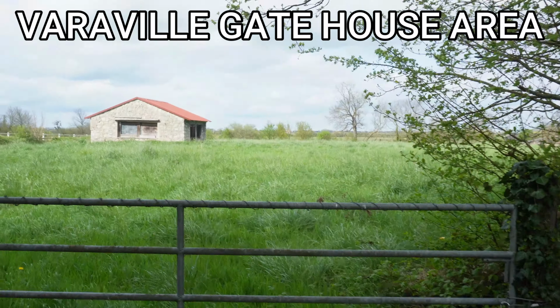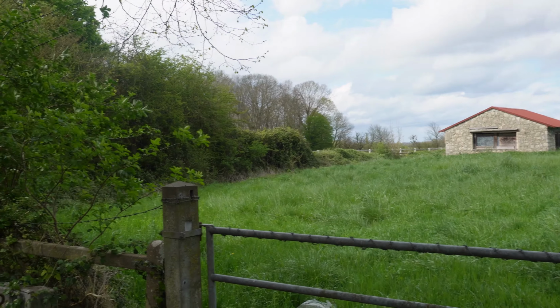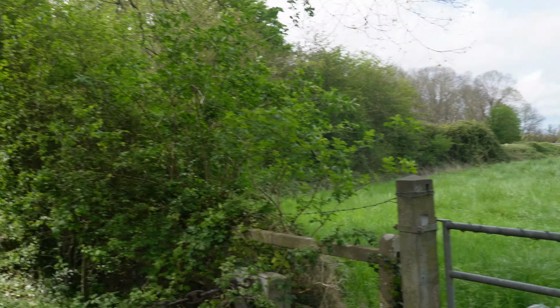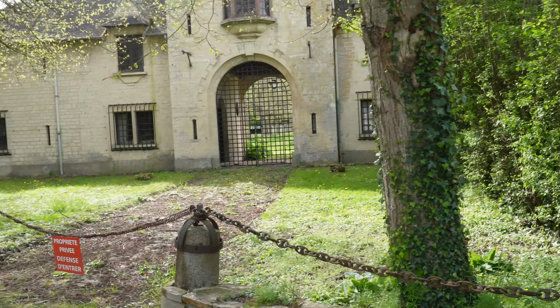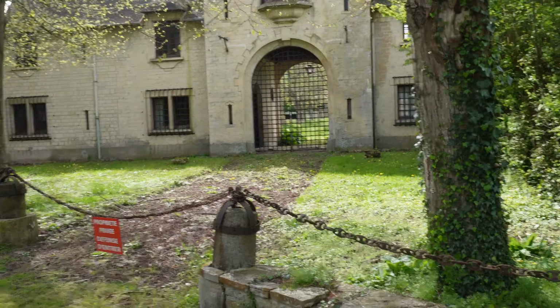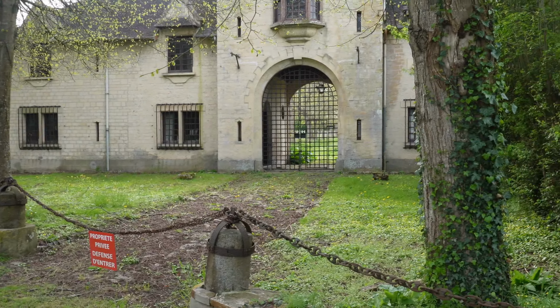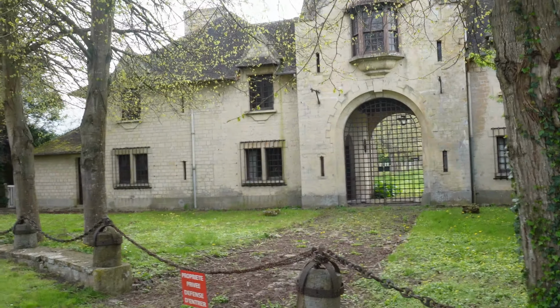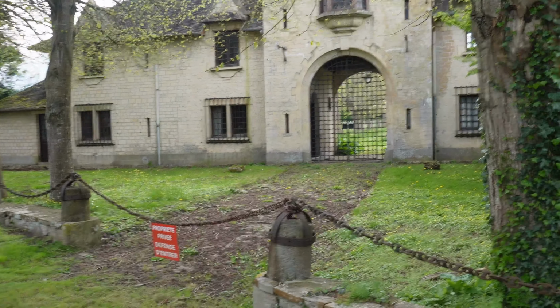So this is the area where the 1st Canadian Parachute Battalion landed. Some elements of it anyway, right? The sticks were kind of scattered into the wind, as they say. But this was the area. Now, this is a gatehouse on private property, so I can't go in there and see in behind. But in behind is where the DZ was supposed to be. Again, a good chunk of them did land there, right?